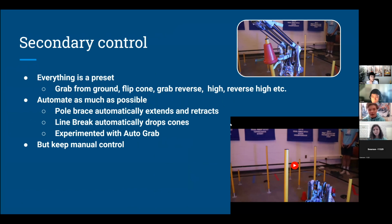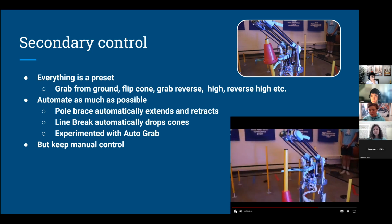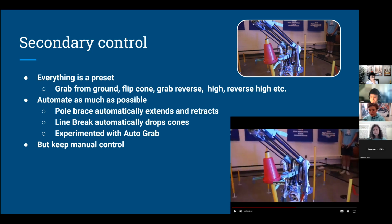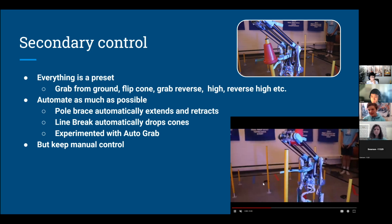We also wanted to automate as much as possible. So by the end of the season, we don't have the secondary driver or operators, we called them, manually releasing the cones because the beam brake sensor on our pole brace would automatically release them. So here's a video of the robot going up, and then the pole brace line trigger is broken, and the claw immediately releases. And what that means is that we can approach a pole, release it, and immediately drop, and we can place a cone in 2 seconds from being down to it being placed and we're driving away.